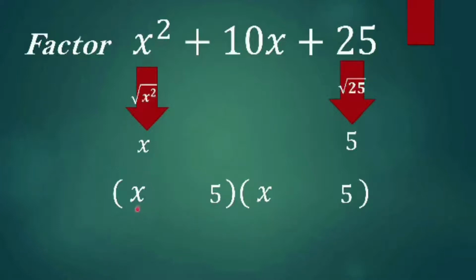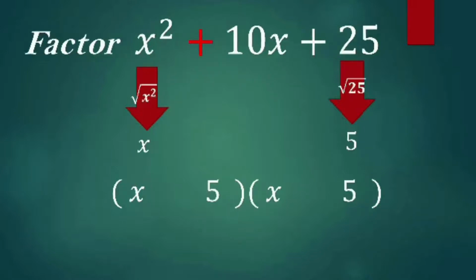Next, what do you think is the operation in between x and 5? In the case of this one, you just need to take into consideration the sign of the middle term, which is 10x. Since 10x is positive, it only means that the operation in between x and 5 is addition. So we have here quantity x plus 5 multiplied by another quantity x plus 5.